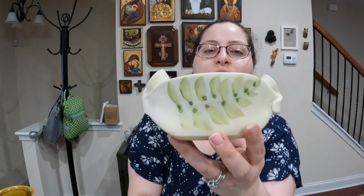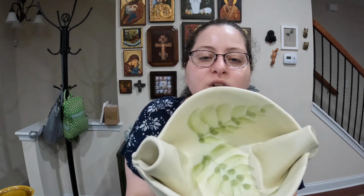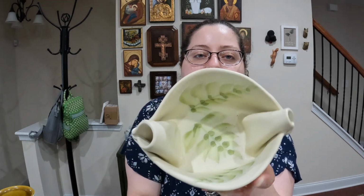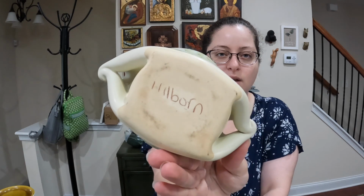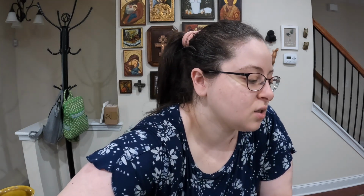So this is Hilborn, very natural looking, with the green and like this pinched shape. That's their shape. I don't know if it's a male or a female, but I want to say it was a male. But this pinched shape is indicative of Hilborn, and this is the signature on the bottom. So I picked that up for $4.